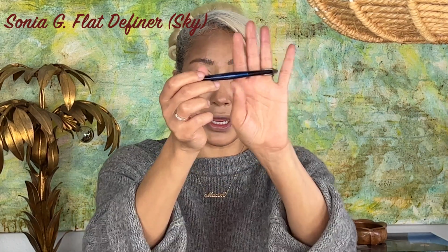Okay. And going in with my Pat McGrath concealer brush. Let's smooth that out. Okay, that looks good. So, let me get a flat brush here. I'm gonna go in with my Sonia G flat definer from her Skyline.